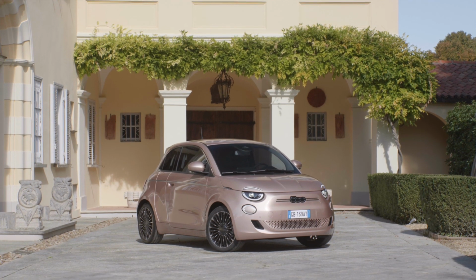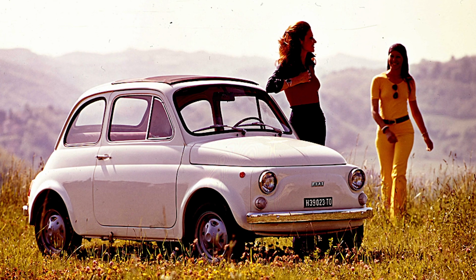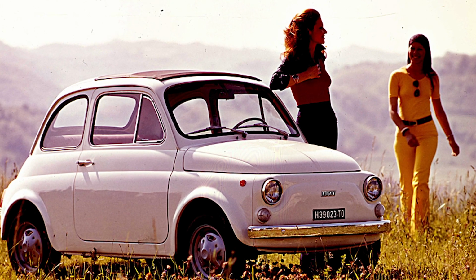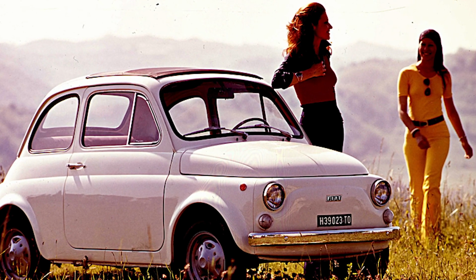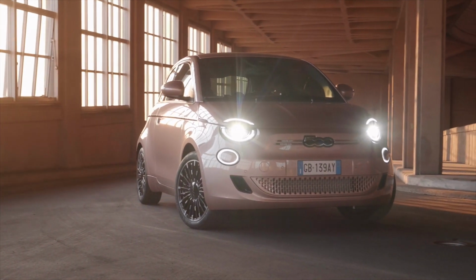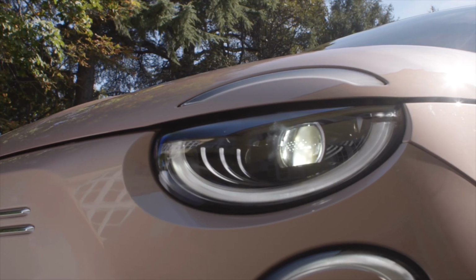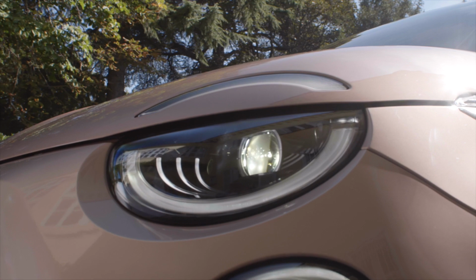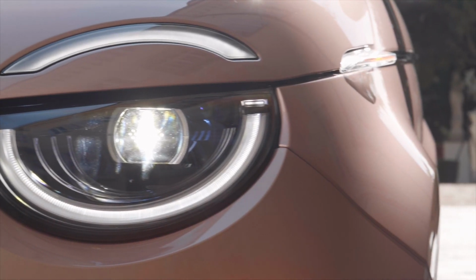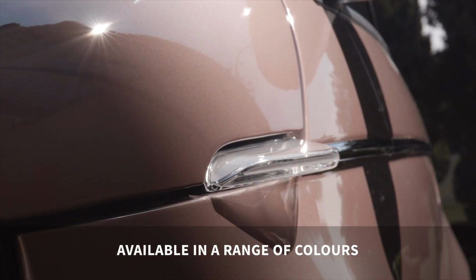The biggest styling change is at the front, which sees the removal of the traditional grille. It's actually a subtle nod to the past, as the original 500 didn't have a grille either because the engine was located at the rear. In its place is a clean, smooth panel and a not-so-subtle 500 logo. And who can ignore those seductive eyes? The split LED headlights are a gorgeous piece of design, and the front is full of character, something sorely lacking in many modern cars. Plus, it's available in a range of fun colours.